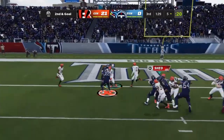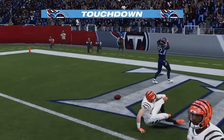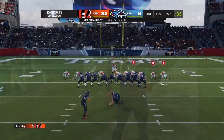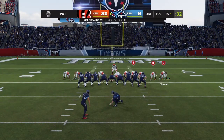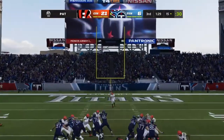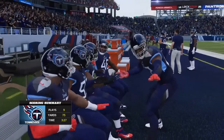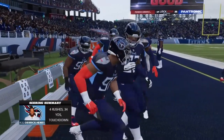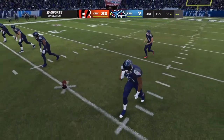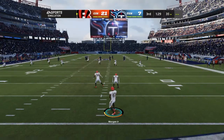Derrick Henry. And he will take this one in for a Titans touchdown. Derrick Henry. A 5-yard touchdown run. And the Titans are able to cut into that deficit. Bullock good on the extra point. And the lead will be cut down to 14. So a nice drive put together there. They go 75 yards in 9 plays. And Derrick Henry able to finish it off with a touchdown run.